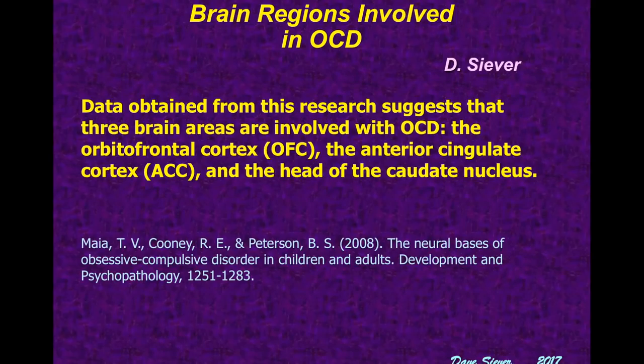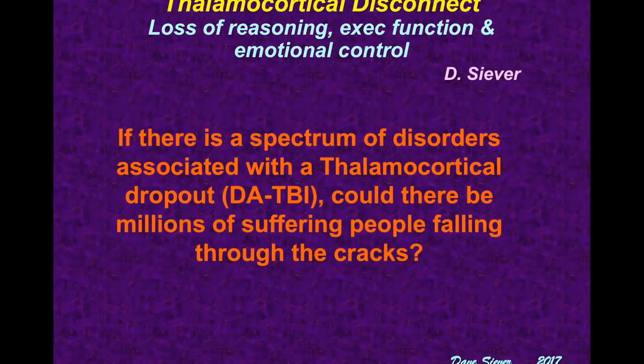So if we see abnormal brain waves, especially an alpha that's very slow and really shows up down the center, it's likely implicating the caudate as well as the cingulate. So we're seeing it implicating both structures at once in that brainwave rhythm. When we have a thalamocortical disconnect, we lose reasoning, we lose executive functioning, we lose the ability to control our emotions and process information. And if we lose those cognitive abilities and we lose emotional control, anything can happen.